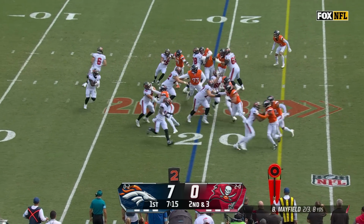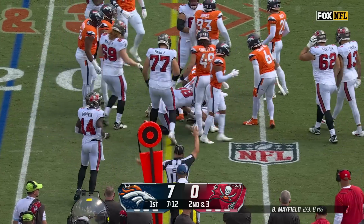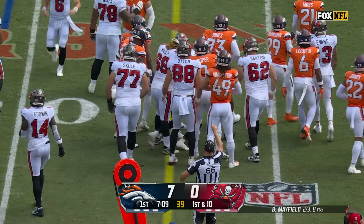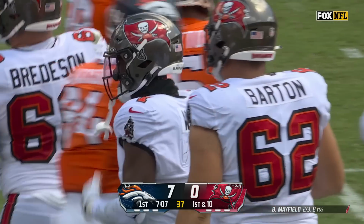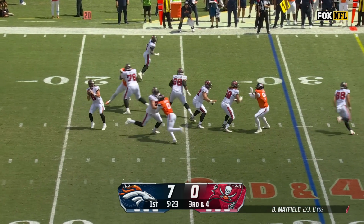2nd down and 3. And here's Rashad White. And that's a little more like it for Rashad. That last surge gets him the first down. That's White in the backfield.